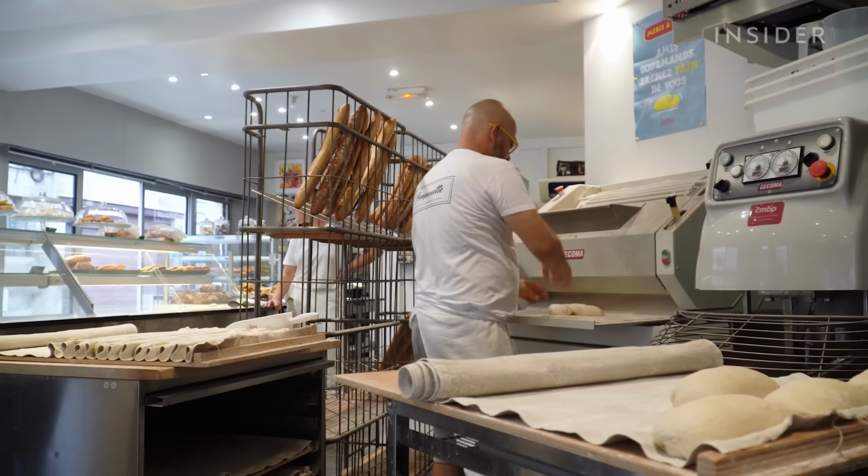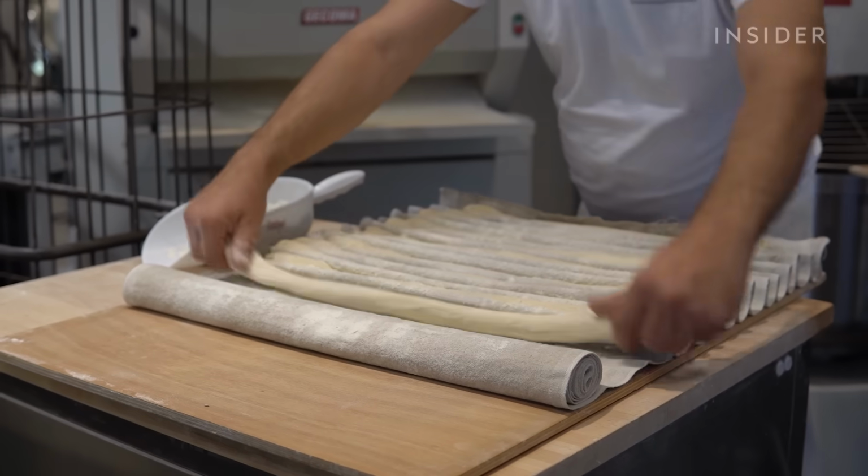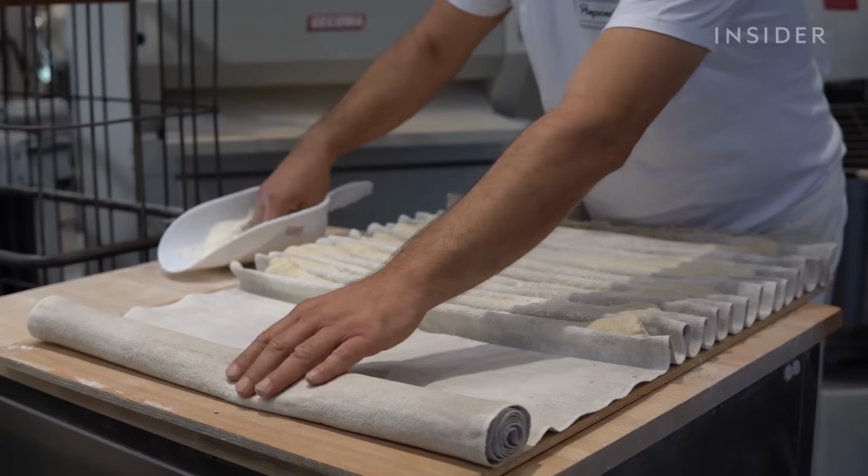This machine helps shape it into baguettes. Devenant rolls the dough once more and adds the finishing touches before baking.